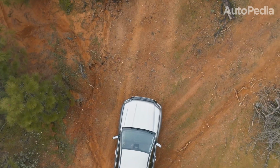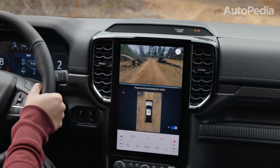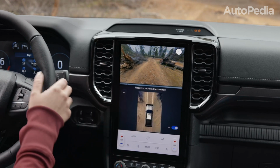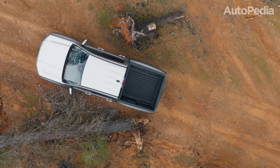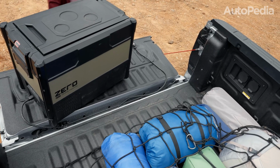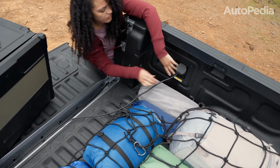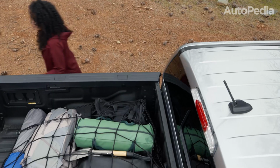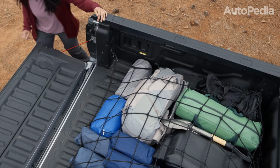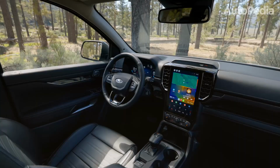With a ground clearance of 9.7 inches and an available four-wheel drive system, the Ranger is primed for tackling tough terrains with confidence. When it comes to utility, the 2024 Ford Ranger impresses with its specs. It boasts a towing capacity of 7,500 pounds, a payload capacity of 1,805 pounds, and a bed volume of 61 cubic feet, making it ideal for hauling everything from work tools to weekend adventure gear.